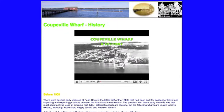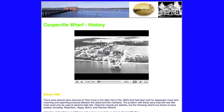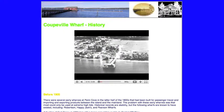One of Washington's oldest towns and seat of Island County, Coupeville, is situated on the south side of a sheltered inlet known as Penn Cove on Whidbey Island.